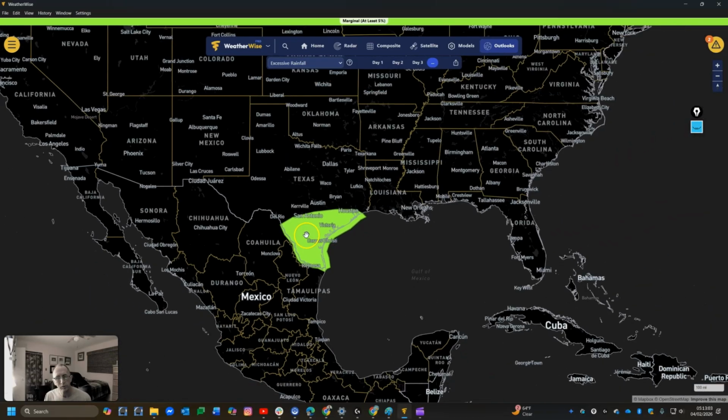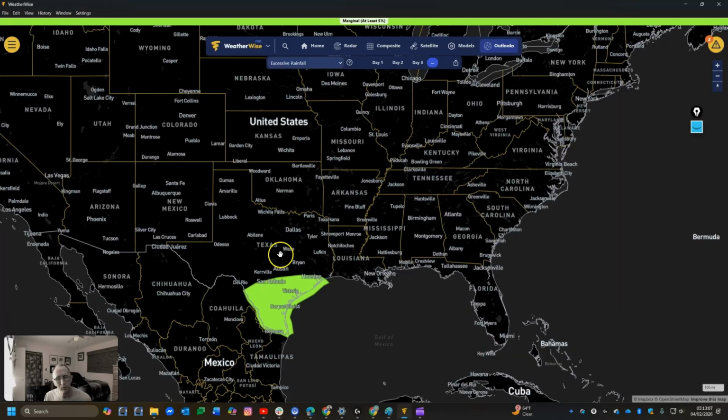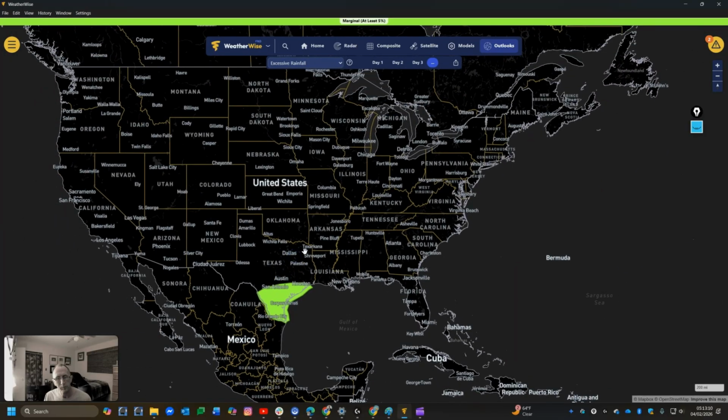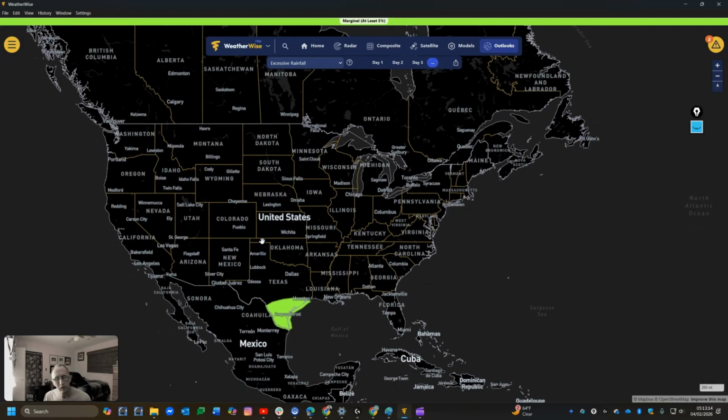So we'll keep an eye on these threats. The marginal risk, we've got to be concerned about it, but not as high an impact as the severe weather that we're having, at least right now. But if you have any flooding or anything that's happening to you, let me know in the comments. I'll be interested to hear what you're seeing out there.